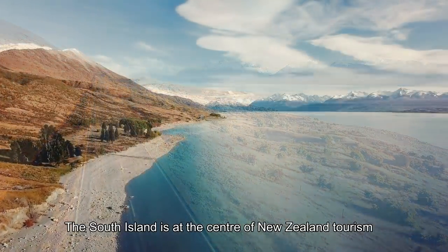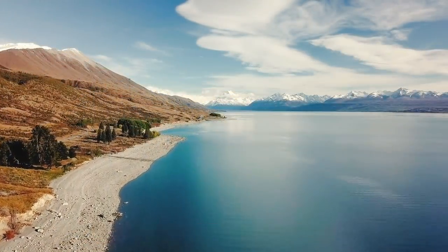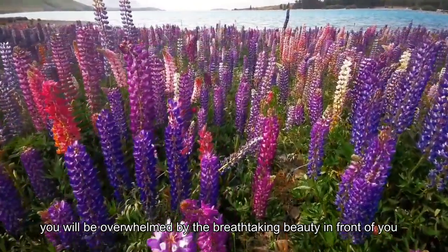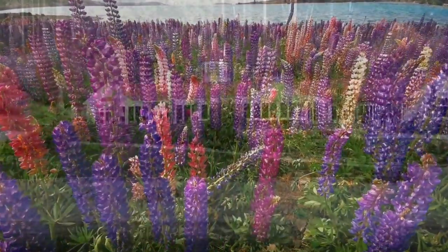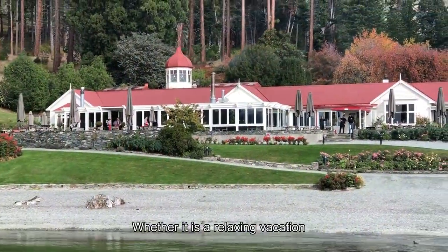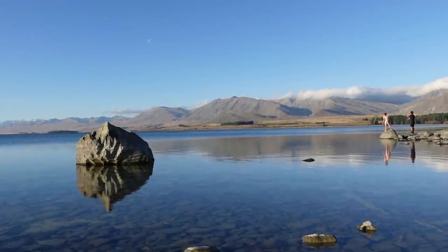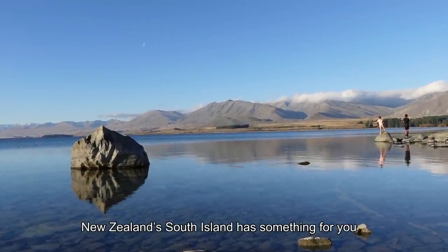The South Island is at the centre of New Zealand tourism. No matter which destination you visit, you'll be overwhelmed by the breathtaking beauty in front of you. Whether it is a relaxing vacation, a romantic honeymoon, or a challenge to yourself, New Zealand South Island has something for you.